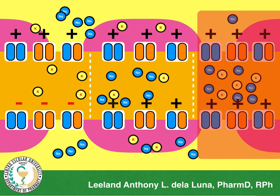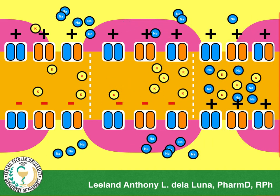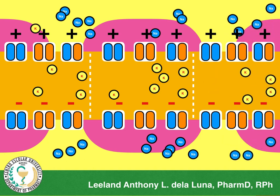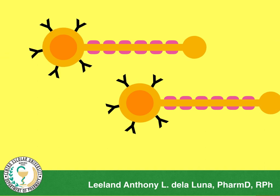Meaning, the action potential will travel along the axon through a series of opening and closing of voltage-operated channels. Continuously, sodium will open, allowing influx of sodium. Potassium will open, allowing potassium to leave. And then the sodium-potassium pump will return the charge back to normal. If we zoom out again, this is what happens.